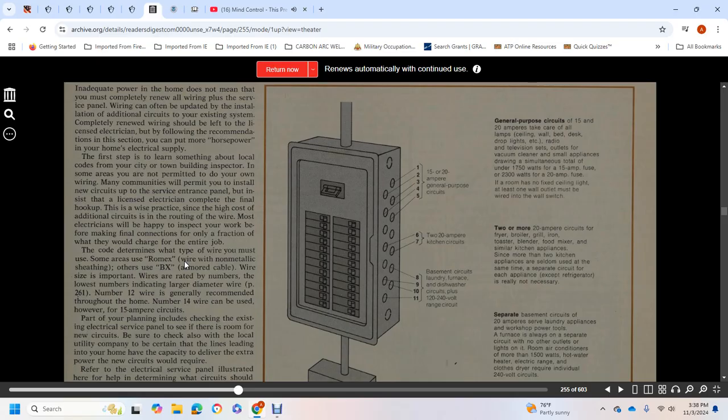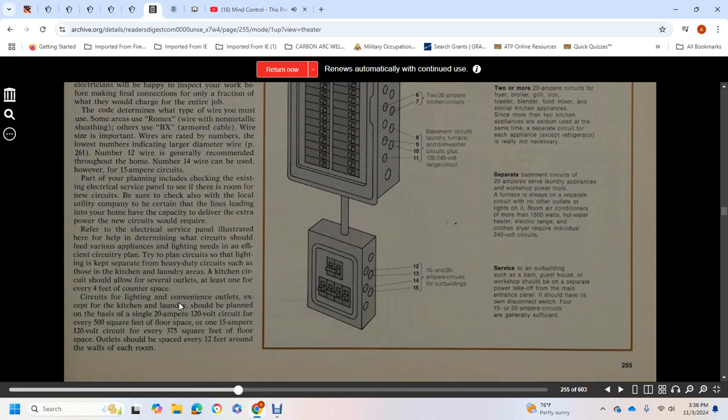Wires are rated in numbers, the lowest number indicating the larger diameter wire, page 261. Number 12 is generally recommended throughout the home. Number 14 can be used, however, for 15 ampere circuits.